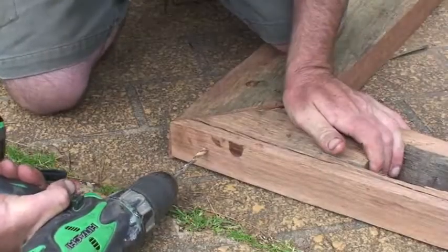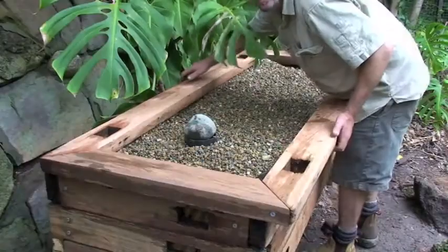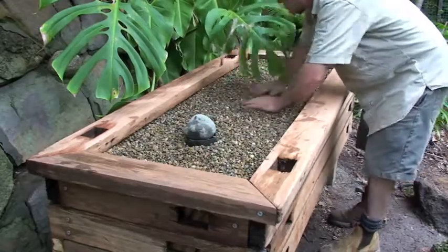A capping frame is made for the top of the bed. The same recycled timber is used, but it's laid down flat and the corners are mitered at 45 degrees. A tip from Charlie is to assemble this on a flat surface with the face side pointing down. That way the joints will all be nice and flush.